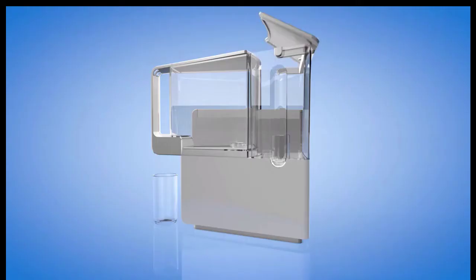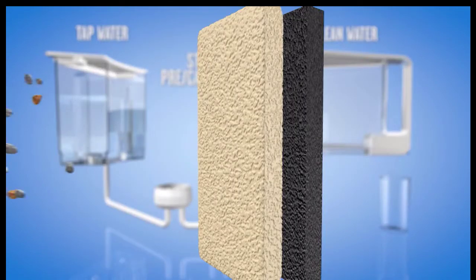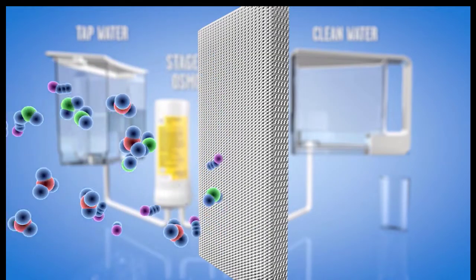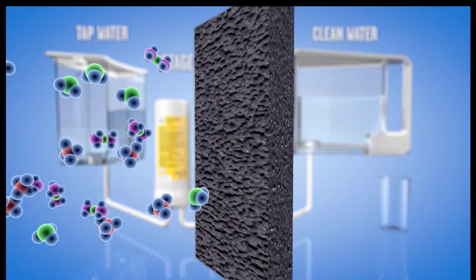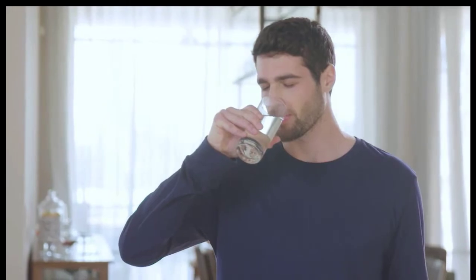Here's how it works. Fill the AquaTrue tap water tank. The water goes through the 4-stage system, a pre-filter to remove sediment, a carbon filter to remove chlorine, then a reverse osmosis filter to remove dangerous metals like lead, fluoride, and chromium-6. Then a second, high-density activated carbon filter that removes volatile organic compounds like PFAS and prescription drug residue. The result? The best water you've ever tasted. Fresh, delicious, pure. Without hundreds of contaminants.